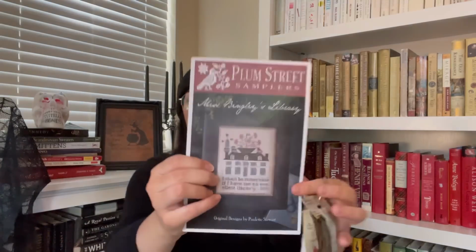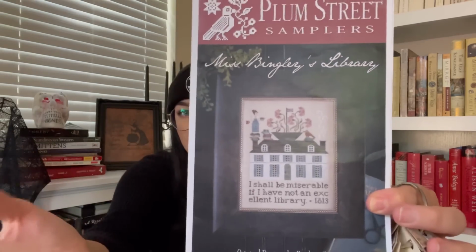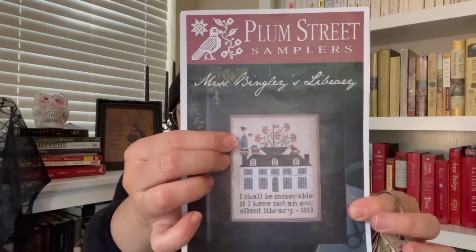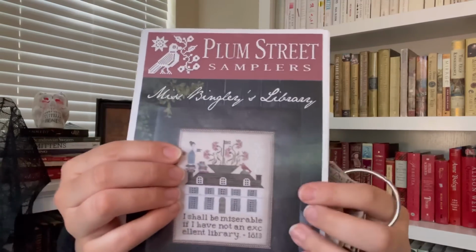I don't know. My other option I was thinking is I can flip-flop the house design. So I can do the shutters white and the house blue. And then I would change her skirt, because I'll probably need a large portion of the skein. I'd probably change her skirt to be the same red as the little bird over here.